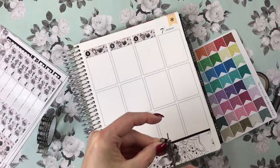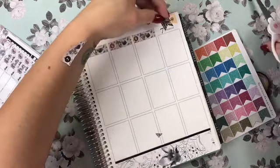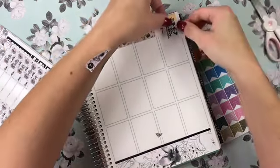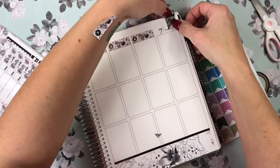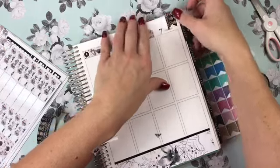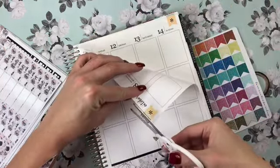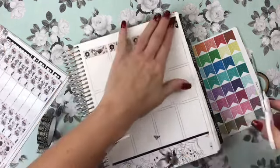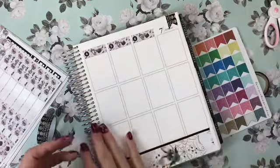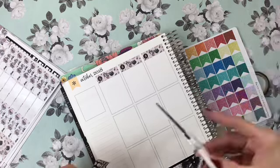Create my own flag. There we go. How cute is that? That works. And then just cute. See, that works. Let's go ahead and do this side too before I forget and be like, what in the world was I thinking?